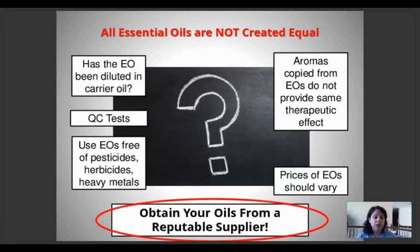Number one, has the essential oil been diluted in a carrier oil, or are you paying for pure essential oil? The way you can tell is that essential oils are volatile, which means that they evaporate at a very fast rate at room temperature. So if it's been diluted in a carrier oil, it's not going to evaporate as fast. If you put a bit of the oil on a piece of blotting paper or a tissue, it shouldn't leave a stain. If it leaves a stain, it's been diluted in a carrier oil.